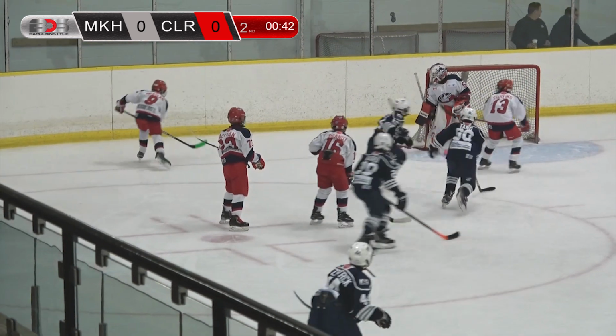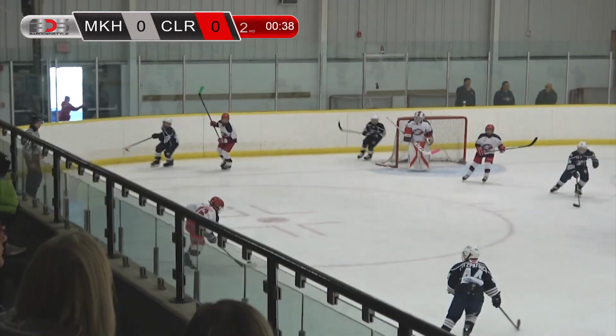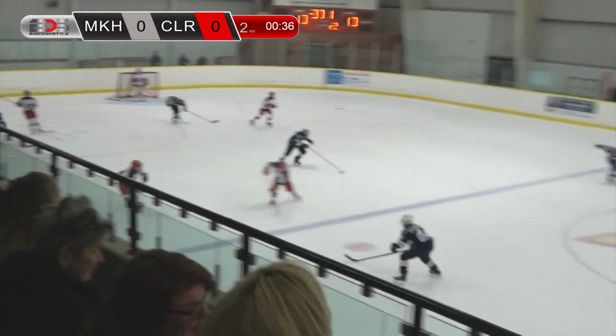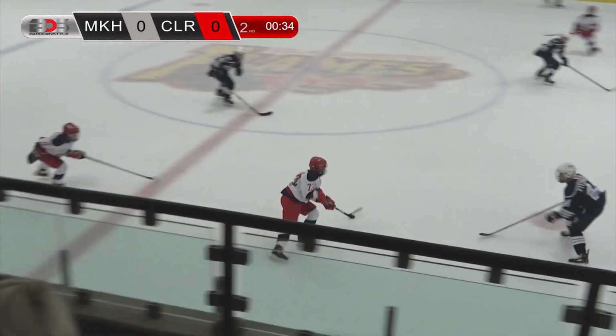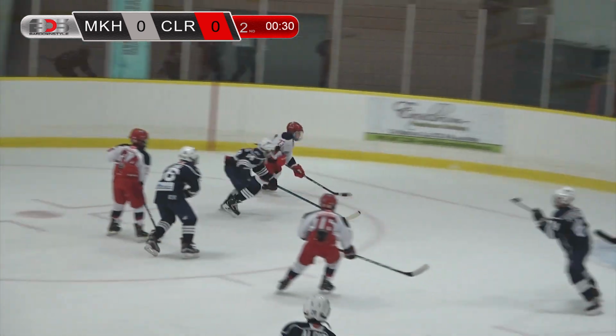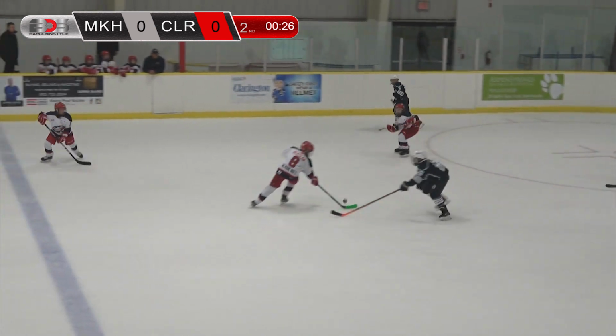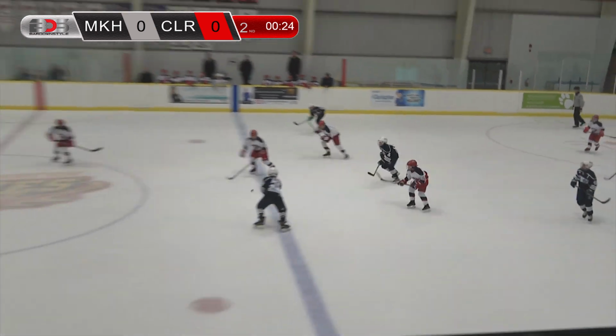Face off deep in the defensive end for the Toros. McCaslin from his own zone. Up there for Brandt. Toros looking for the last opportunity of the second, and Ethan Jackman will get it. He brings it in, looking for a shot. Takes it wide. Sends it up in front for Riley Brandt. Couldn't convert. Nice play by Cooper McCaslin, but it hopped over his stick.